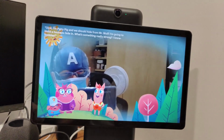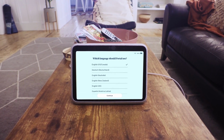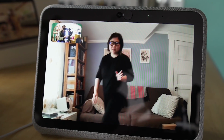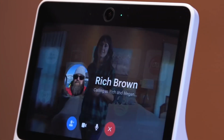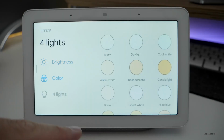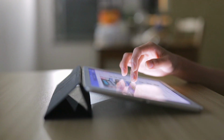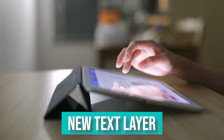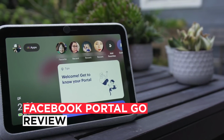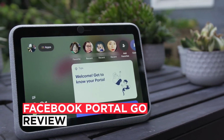Portal's original highlight feature, in addition to its interaction with Facebook services, was smart panning, which employed object detection to reframe its topics. It was a nice touch, but it wasn't enough to convince us to buy a Facebook-made product over the competition. Since then, Google, Amazon, and even Apple have released their own versions of the technology, eroding Facebook's competitive advantage. In this video, we are going to review the Facebook Portal Go.